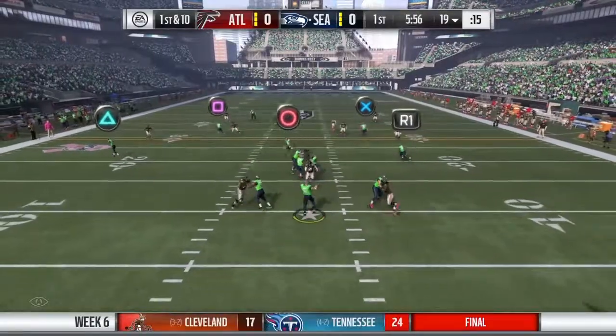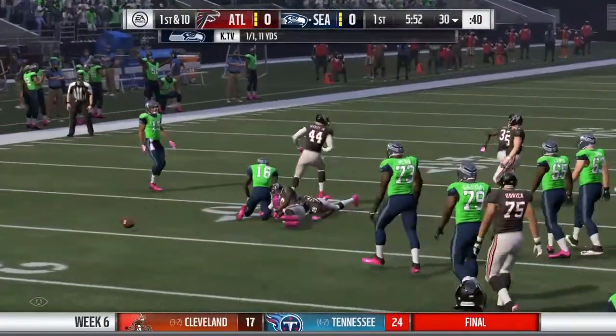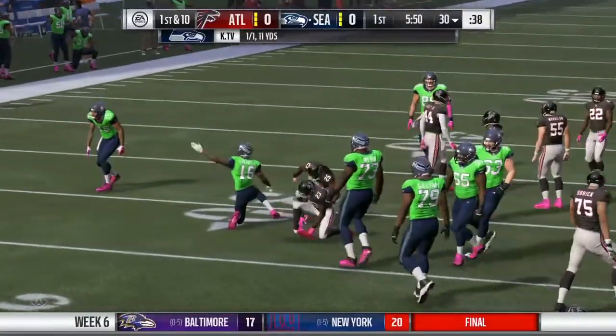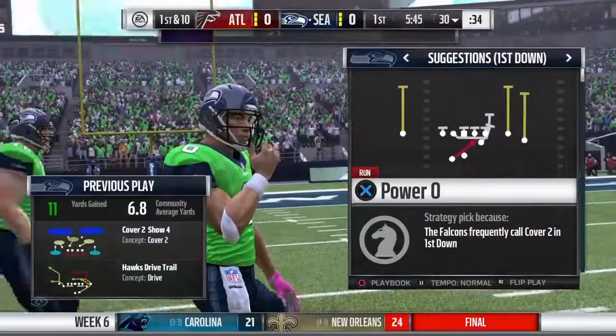They'll try and start this drive in the air. They'll lock it with a grab over the middle. And he'll get this up to the 30-yard line. 11 yards on the pickup, and it'll give the Seahawks a first down.